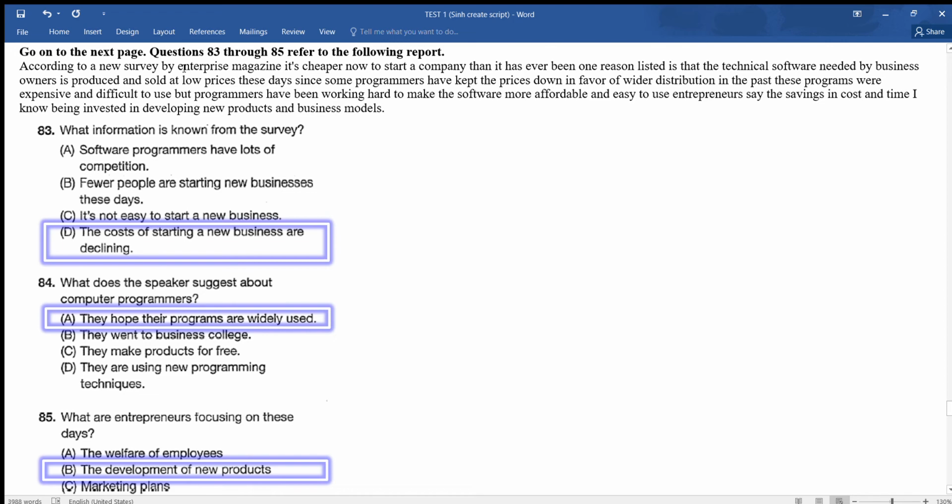According to a new survey by Enterprise magazine, it's cheaper now to start a company than it has ever been. One reason listed is that the technical software needed by business owners is produced and sold at low prices these days, since some programmers have kept their prices down in favor of wider distribution. In the past, these programs were expensive and difficult to use, but programmers have been working hard to make the software more affordable and easy to use. Entrepreneurs say these savings in cost and time are now being invested in developing new products and business models. Number 83. What information is known from the survey?